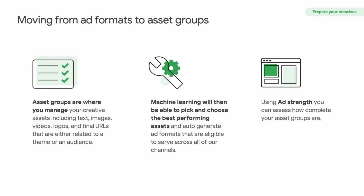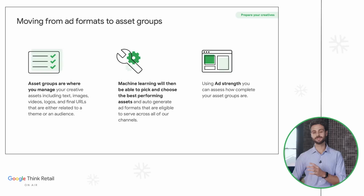First thing that I wanted to highlight is we are moving from ad formats to asset groups. What this means is that all of the asset groups that you have in your campaigns are going to be where you're actively uploading all of the creative assets, all of the texts, images, videos, everything regarding creatives are going to be living under the asset groups in your campaign. Then the machine learning is going to be able to use all of this information and pick and choose the best one based on performance.